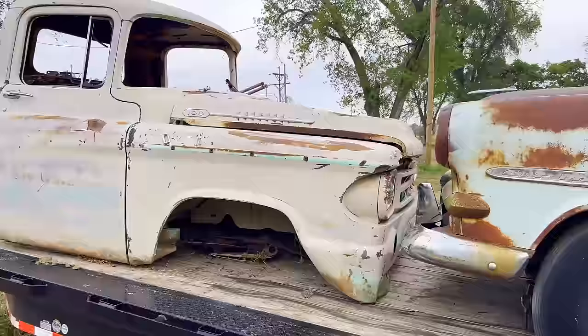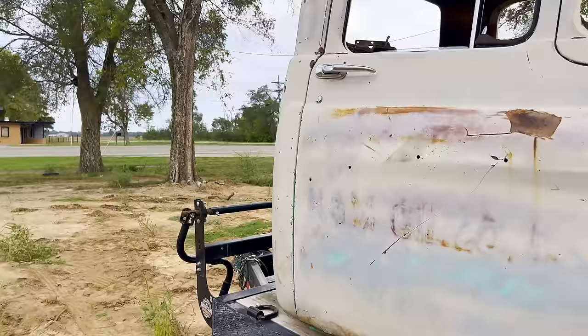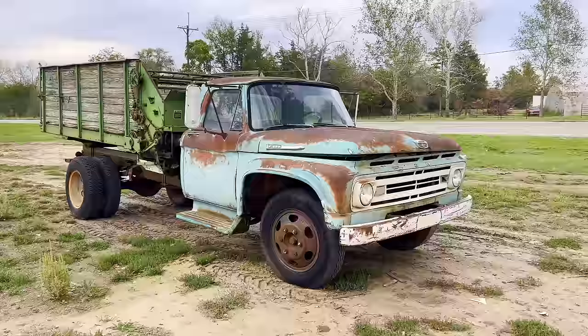And then the cab on here, this is like a 58, 59, 60, somewhere around there, Dodge. It's really rough, but once again, I figured I can just cut the nose off of it for a wall hanger and then maybe cut the back of the cab off or something like that. So it's got some pretty good art pieces on it. And then one last vehicle before we get started.